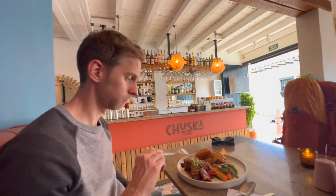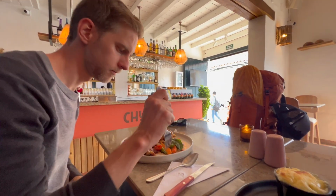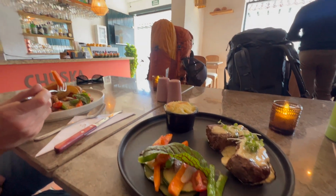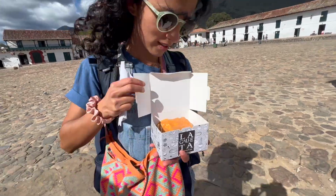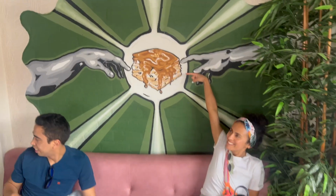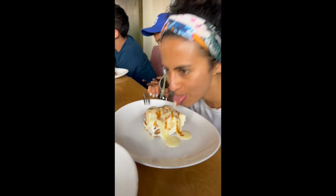Our first stop was lunch at Chusca. Highly recommended if you're interested in a fancier or elevated version of Colombian food, and then to indulge in one of the staples of Villa de Leyva, a milhoja. Milhoja means 1,000 sheets, and it's a dessert that is made of layers of puffy pastry and cream, then covered with either arequipe, chocolate, or almond icing.